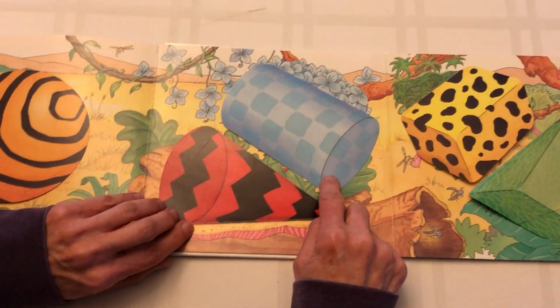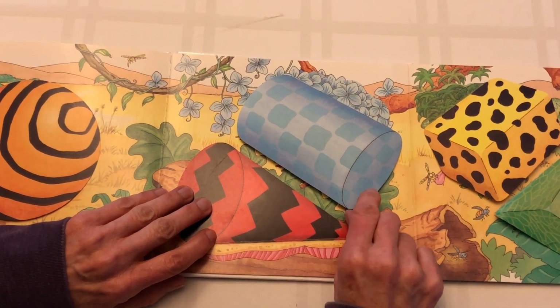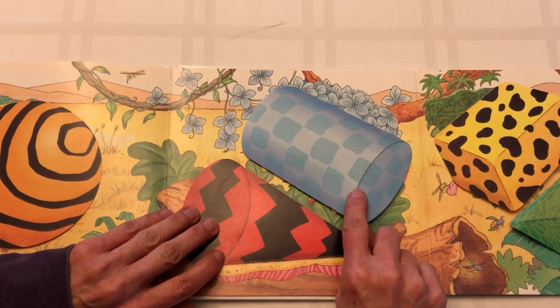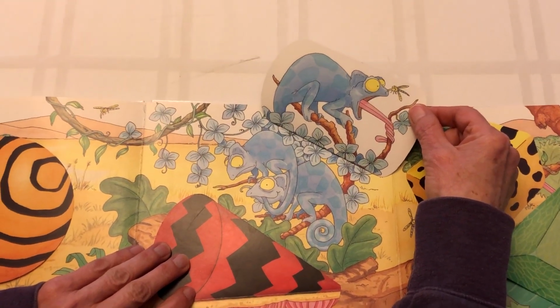This was a tricky shape. It was called a cylinder. And under the cylinder was something blue. Do you remember? The chameleons.